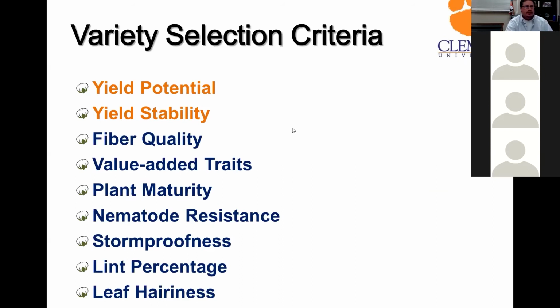There's a lot of criteria that you can use for variety selection. Of course, we get paid for yield, so yield potential is going to be number one. What I mean by that is the variety has to have the genetic potential to make 4, 5, 6 bale cotton if everything is perfect. But you also want varieties that not only have the genetic potential to make high yields, but are able to make these yields over many different management situations or environmental conditions. So yield stability and yield potential, I highlighted those in orange because those are the most important things.